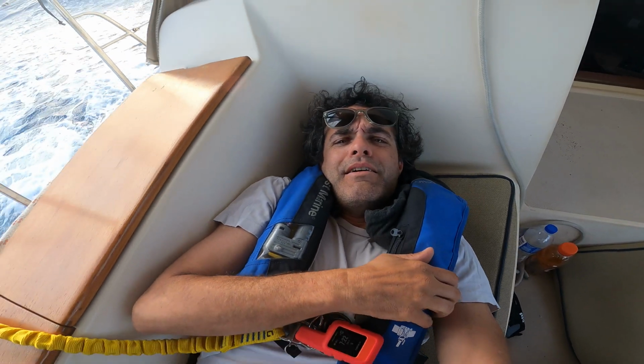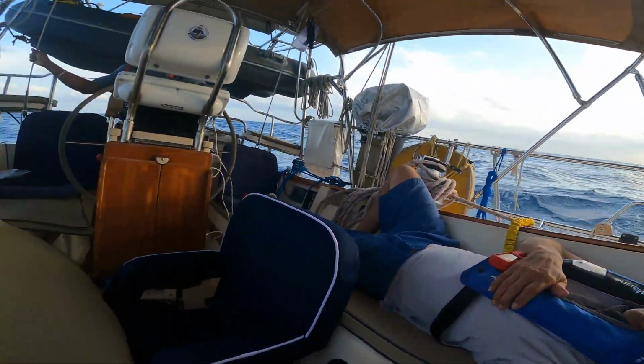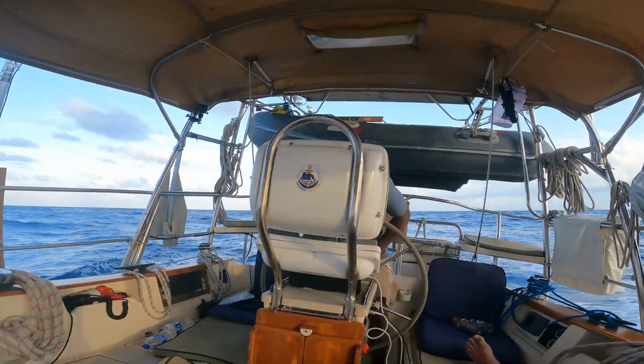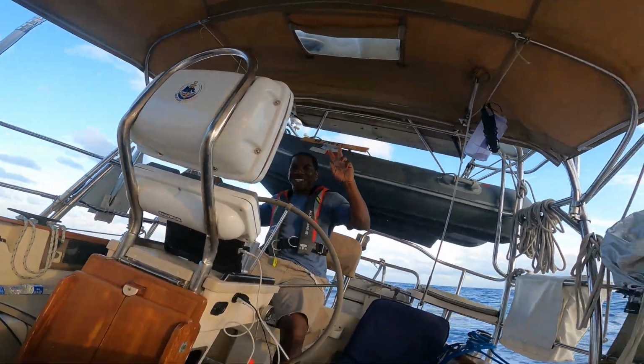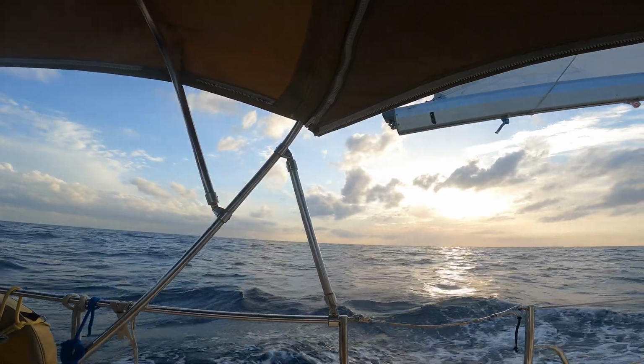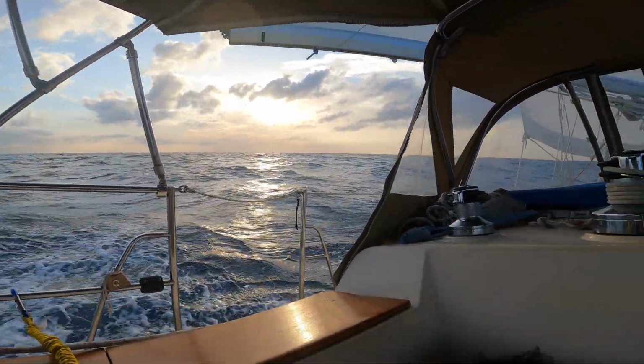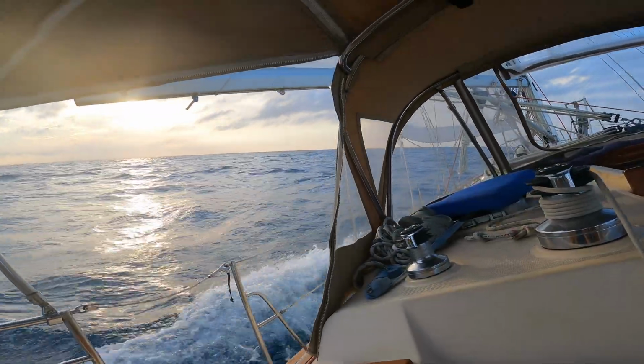I'm just kicking back in the cockpit, taking a little rest. Fred's holding it down. We got a beautiful sunset coming up. And we are just kicking some serious ass in the Gulf Stream right now.